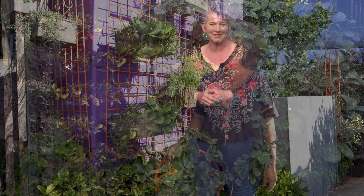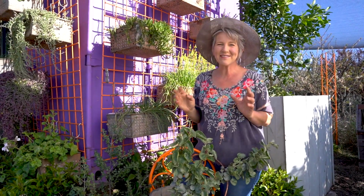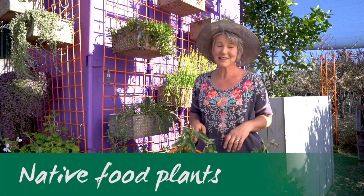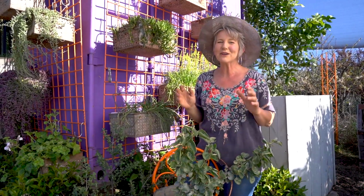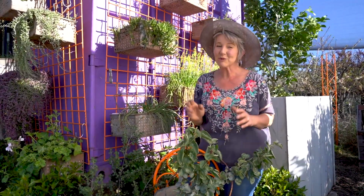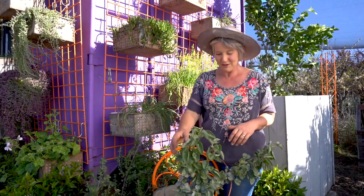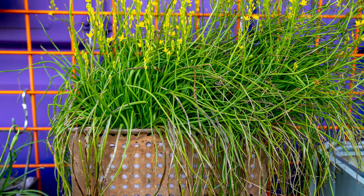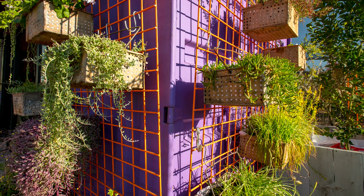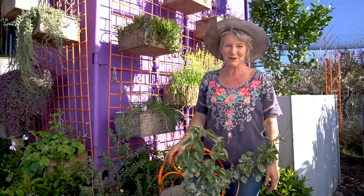We've seen an increased interest in native food plants. So if you've got some space on your verge or within your garden, why not add some? Many varieties will also grow really well in a pot. So whether it's old man saltbush or some of the succulent varieties that grow really well in hanging baskets, put some in your garden and then you can enjoy them outside in the garden and in the kitchen as well.